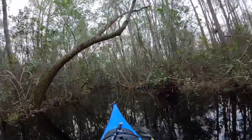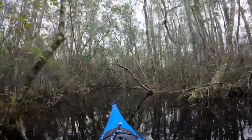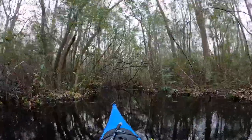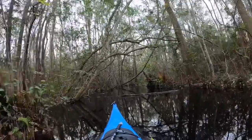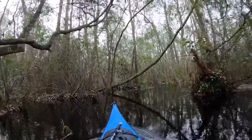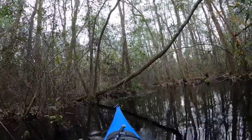Anyway, I'm still on Canal Run. I've been on Canal Run for probably about 2 hours now, maybe 1 hour and 45 minutes. It's definitely opening up a little bit. The current is still fairly swift though. I'm hoping to make it to Canal Run Shelter by lunchtime. Be a good place to get out, stretch my legs, have something to eat before I finish this trip up today.